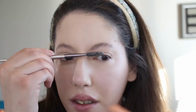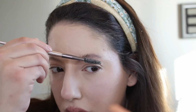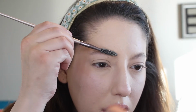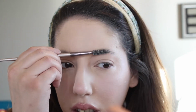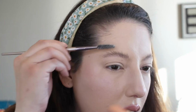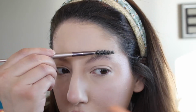Maybe I should have done this before foundation. Does it look like a ridiculously hot mess? Yeah, but okay. This is working. Supposed to go like straight up. I'm actually liking this.